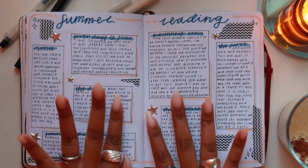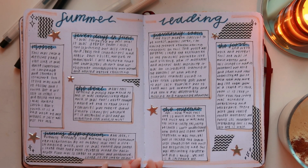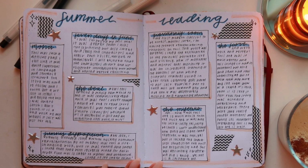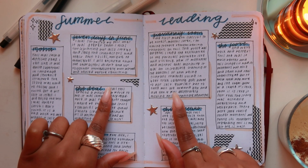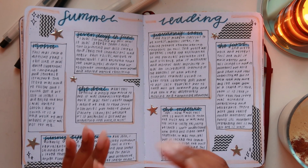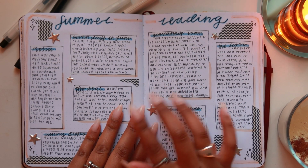Anywho. So now we get into my summer reading. This was my solve for not keeping up with this journal. After about April and May, I did read quite a bit. This is when I got into hockey romance in the summer, which is kind of weird because you would think that would be something you do in the winter. But no, I got into hockey romance.